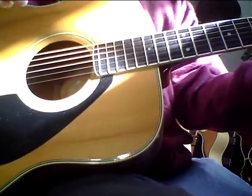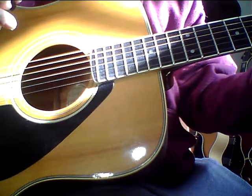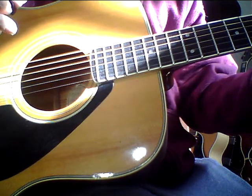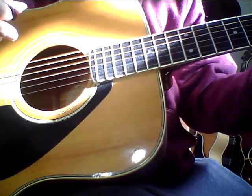But yeah, I'm really into nylon string guitars right now, and there's a lot of great Yamaha nylon strings, and they're not all made in Japan, by the way. Some of them are made in Taiwan or China, whatever. Great guitars can come out of anywhere.